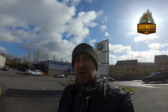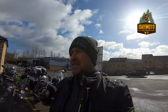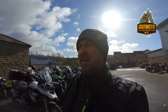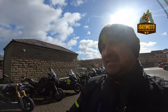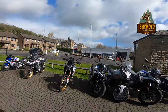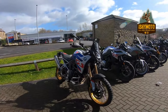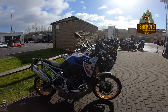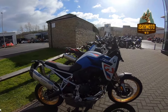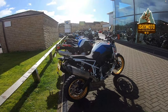But also, I'm taking an F900 out today. I'll just come over here. There it is. Look at this beast. Beauty. Yes, we're taking that out. Can't wait. Been wanting to get on one of these since they came out. I think they're an absolute stunning bike.